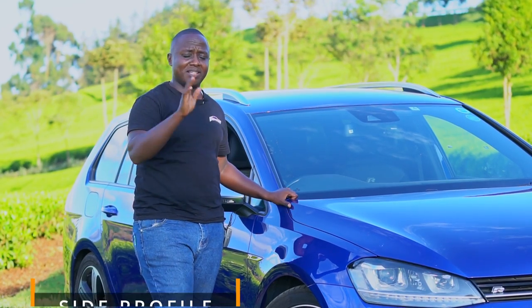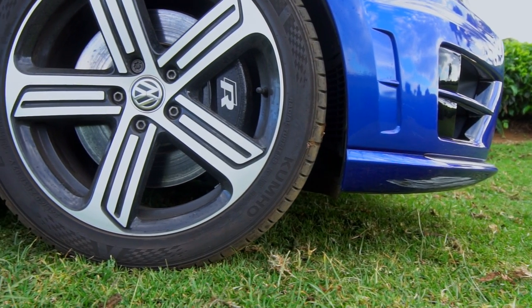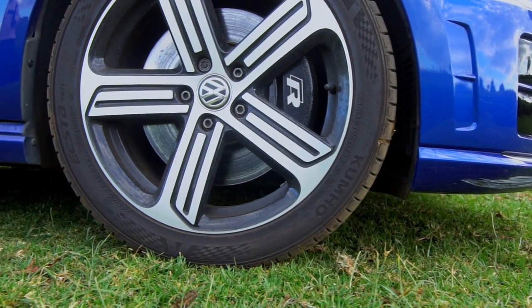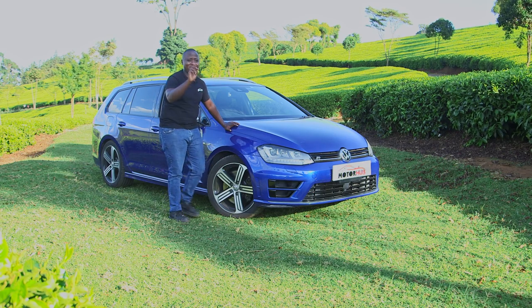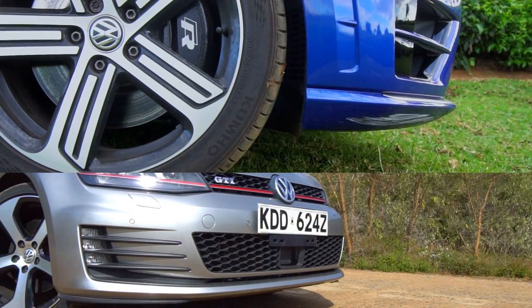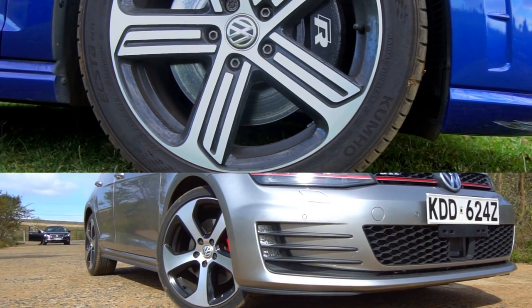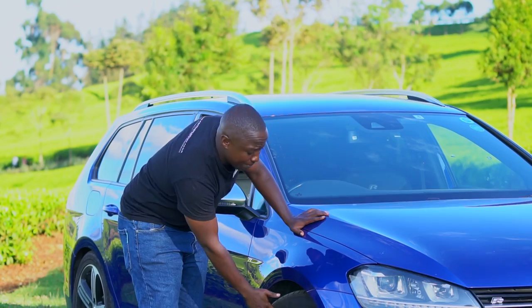The 2016 R Mark 7 sits on size 18 rims and tires, and there is also another difference. The rim style or the rim pattern on the R is a bit different from that on the GTI. Maybe Mbugua can do a side profile clip of the GTI review we did, and you will be able to see the difference in terms of the rim pattern.